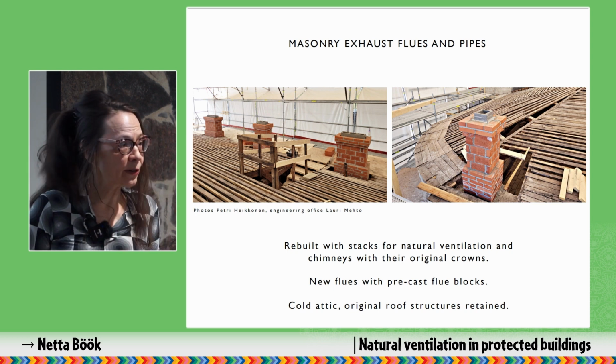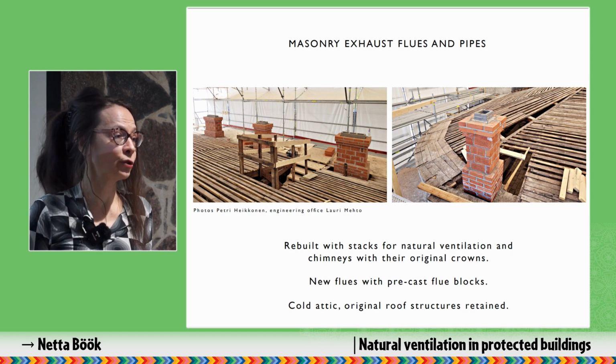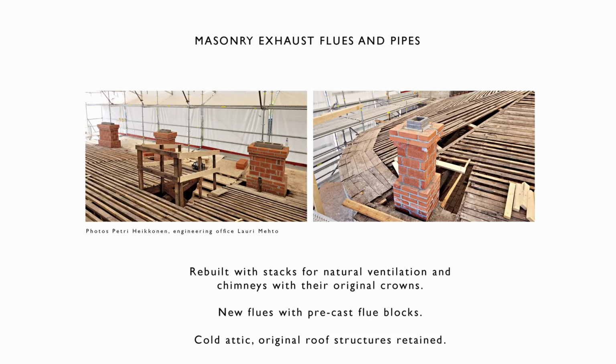The apartments here, or the flats, will have natural ventilation, and also the commercial premises have natural ventilation. And what is more, when it does not have mechanical ventilation, the cold attic was retained, and also all the old structures, roof structures, that in themselves, I think, are valuable, and they are part of the historic parts.